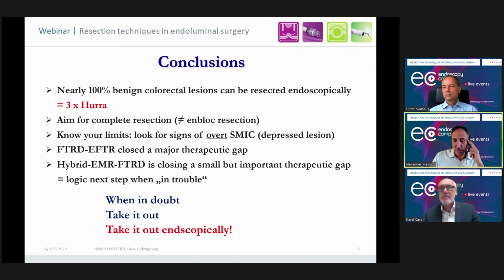My personal experience is that the hybrid EMR FTRD in the rectum, even if it's a non-cancerous lesion, is sometimes a little bit difficult, because if there's a big scar, then sometimes you have problems with the FTRD system. Do you have any solutions for that, or any tips and tricks to overcome the problems we might have in the rectum, grasping enough tissue to bring it into the cap for resection?